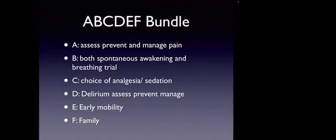C is choice of analgesia and sedation, which I already mentioned, that it's best to have analgesia-based or analgosedation for ECMO patients. And the sedation should not be a continuous benzo infusion, only sometimes for a short duration of time. If necessary, we give various kinds of sedation with propofol, sometimes with dexmedetomidine, but all of these should be short duration. It should not be for the whole length of the period while the patient is on ECMO, because whether you're giving benzos or propofol, all of them cause significant delirium.